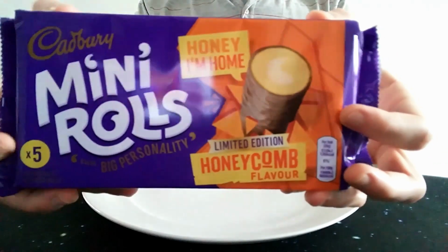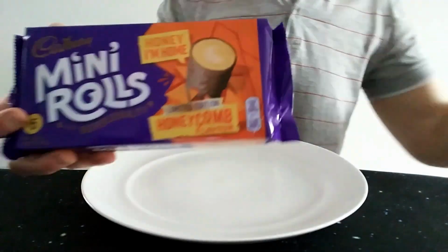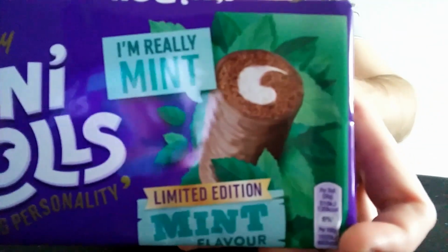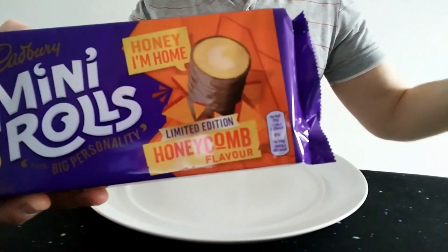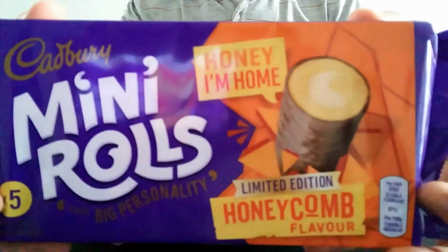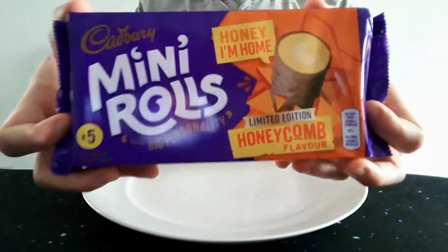Yeah, I'm not sure. I mean, basically there's a couple of limited edition ones, a mint one as well, which I'm going to review after this. Sneak preview. But I'm lifting this because usually the inside of a mini roll looks like that. Obviously I think that's got a slight mint tint. So this one's got sort of honeycomb sponge, I guess. Is that the only thing that makes it honeycomb, other than kind of flavouring or something? It'd be nice if it had crunchy bits in. Not sure that it does.